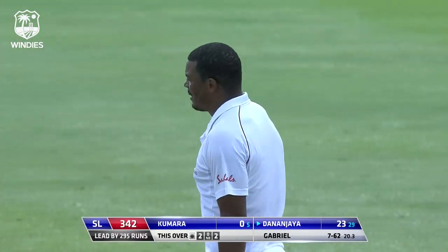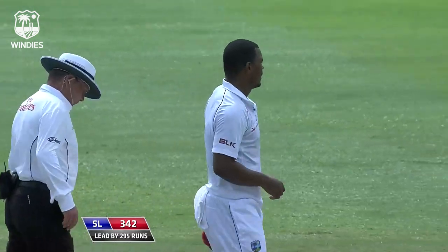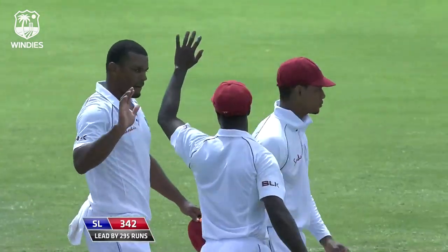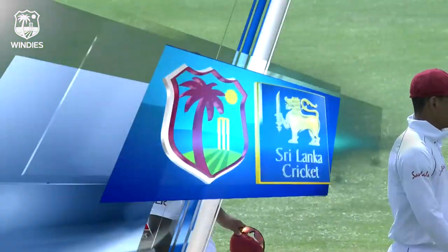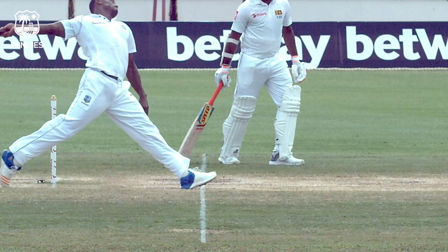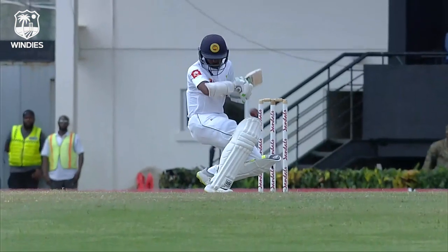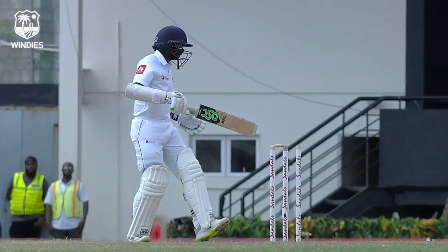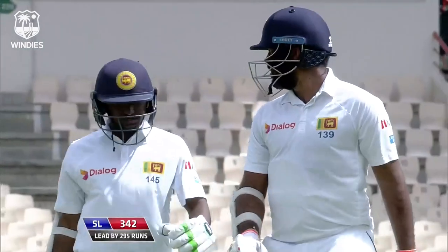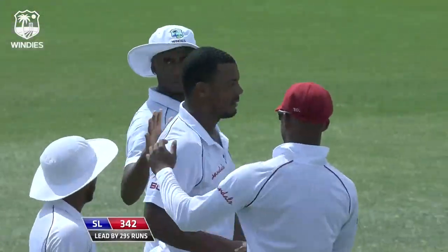Well, it seemed as if it came off the helmet and onto the stumps. And he's... Let's see. Well, there's no question about this one. And not quite sure what it hit. Looked as if it hit the helmet. No, just hit the bat. Took his eye off it, onto the bat, onto the stumps. An 8-wicket haul and 100 wickets for Shannon Gabriel.